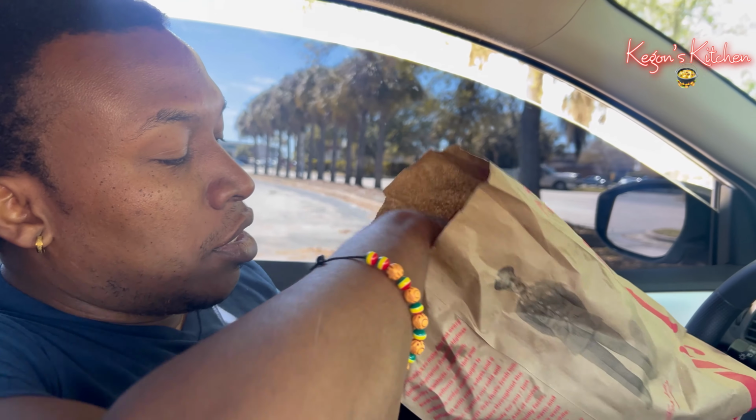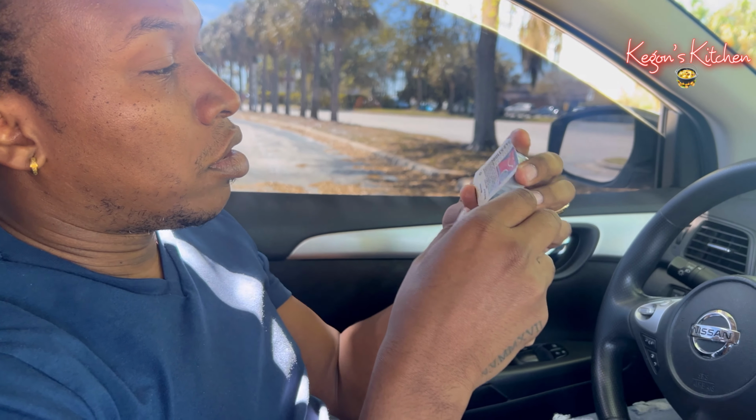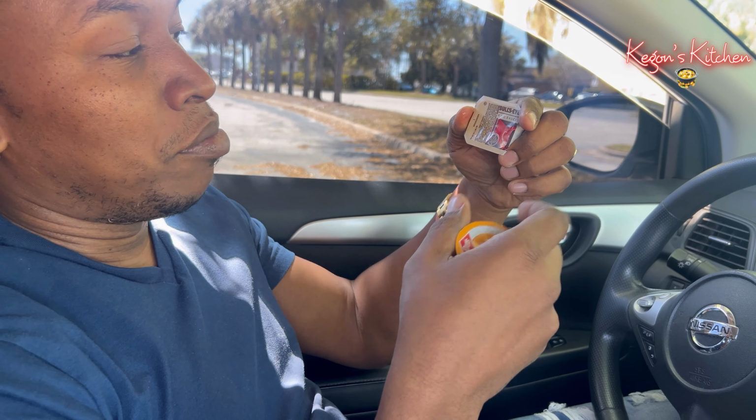All right, so let's set this aside. See what other sauces are in the bag. So this one is bullseye barbecue sauce. And this is honey mustard. Not gonna try that.